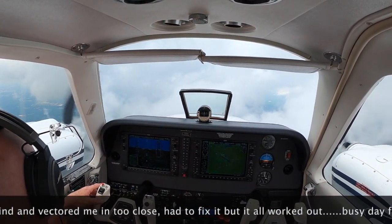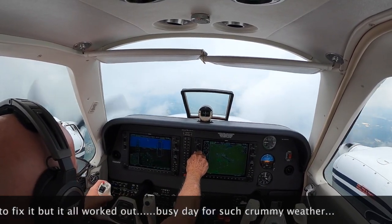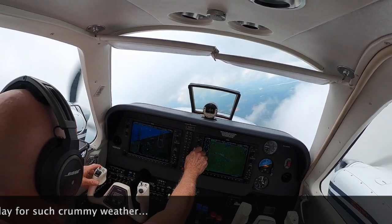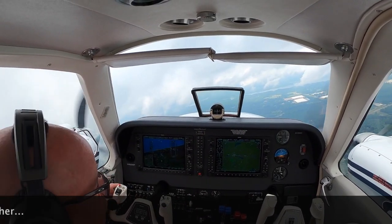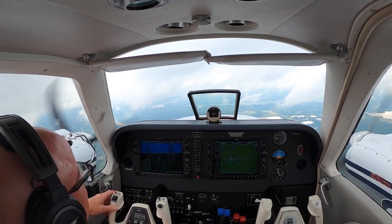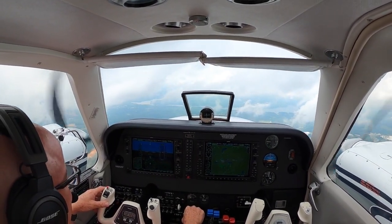Maintain 8,000 feet. Number 683 Delta Delta, turn 15 degrees right, vectors for the ILS. Okay, 15 right, 3 Delta Delta. FedEx 3018 Heavy, you can expect to be put on the ILS. 3018, we're going to need it. 2872 Quebec, you're 4 miles from the final approach fix, turn right heading 300, maintain 3,000 until established on the localizer, cleared ILS runway 33 approach at Winston.